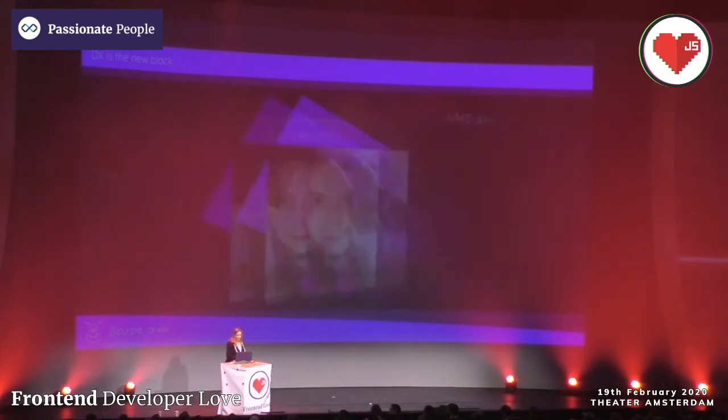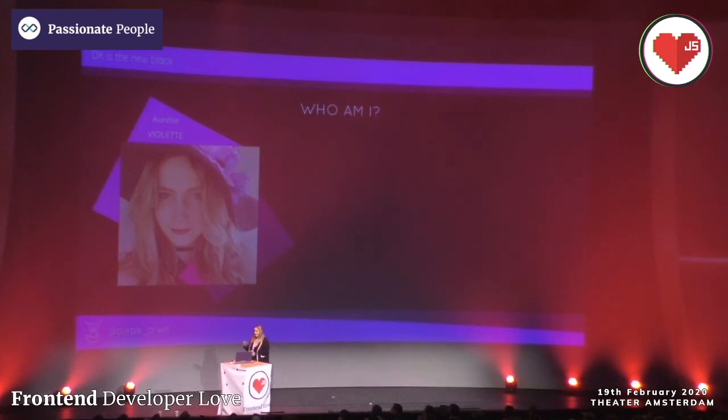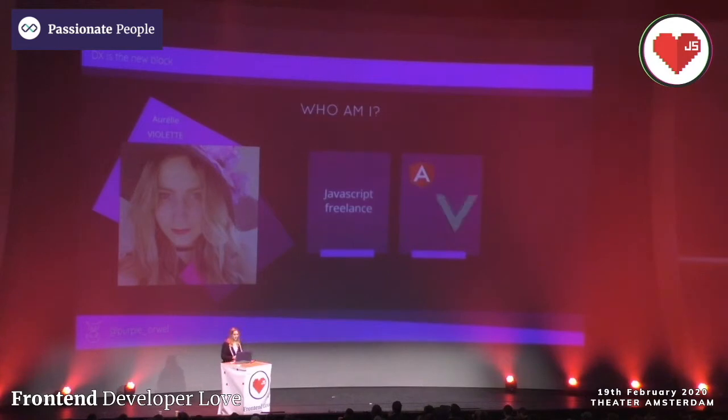So first, who am I? I'm a JavaScript freelancer coming from Paris. I started my journey with coding in Angular with version 1, if some people remember that, up to version 6, something like that. Then I switched to Vue, still doing some Angular sometimes. And it happens that I also write some React code. So I love everybody, and what I will talk to you about today can be used with any framework.